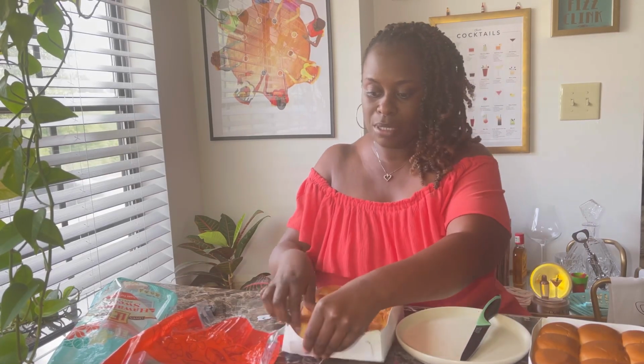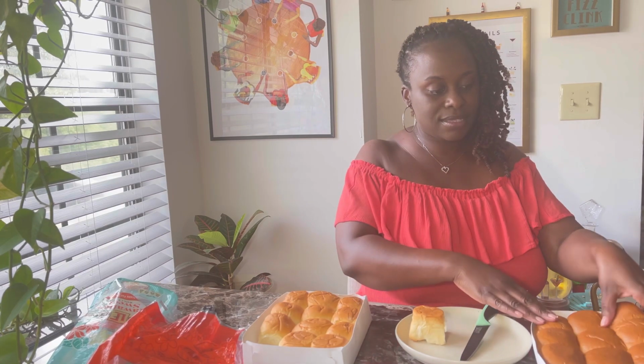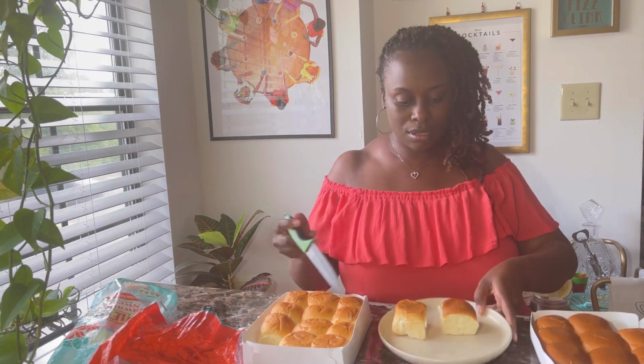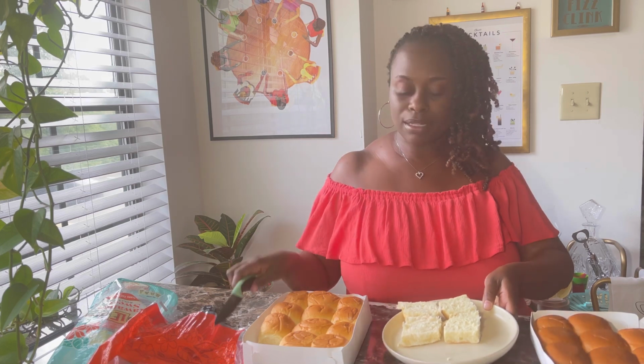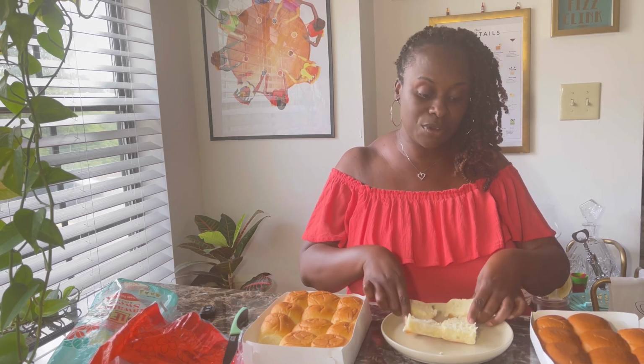So let's cut it open and see how they compare cut. Okay, so what we'll do is I'll just take one from each package. I'll try to keep them intact as much as I can. This is the King's Hawaiian, and this is the Aldi brand here. We'll cut it open to see how they compare on the inside. I guess it really doesn't matter how they look to me on the inside. But okay, now you can kind of tell the Aldi brand is a little more yellow than this one. The Aldi brand is more dense than the King's Hawaiian brand. And like I said, the smell is still more intense.